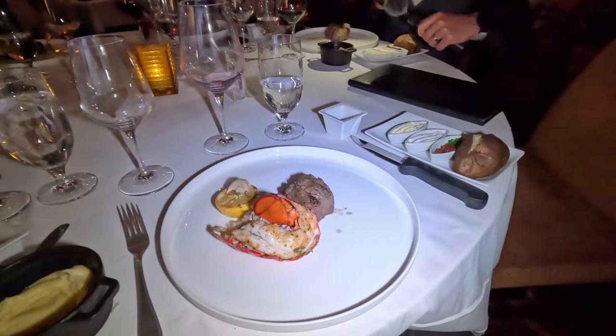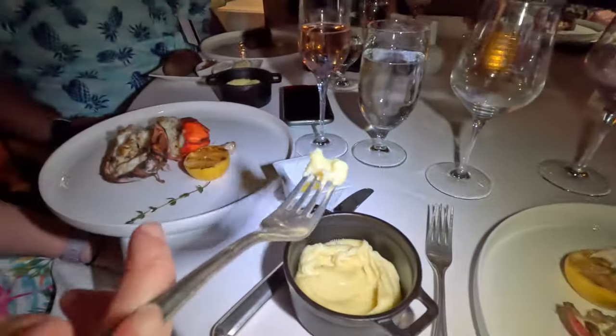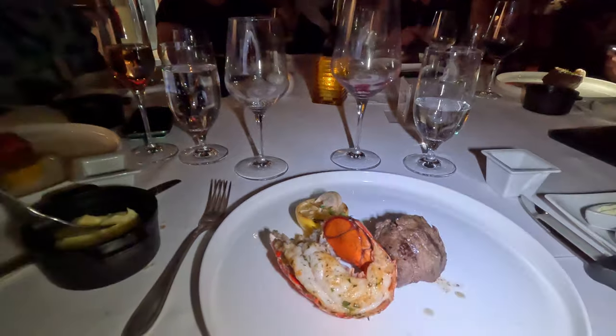Yes, please. Thank you. Ooh, there you go. All right. Oh, yeah. We got the baked potato and all the fixings. We got filet, lobster tail, and lobster. This is all I need right here, some mashed potatoes. Just the mashed potatoes? All I need. And you don't even need salt or pepper? No. Taste it. You don't need anything. All right. Well, let's dig in.